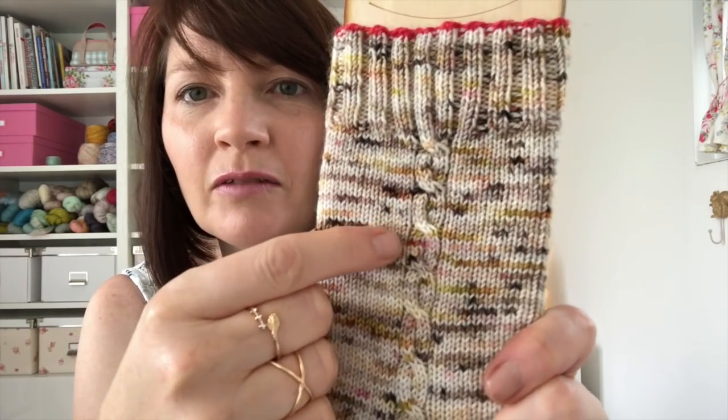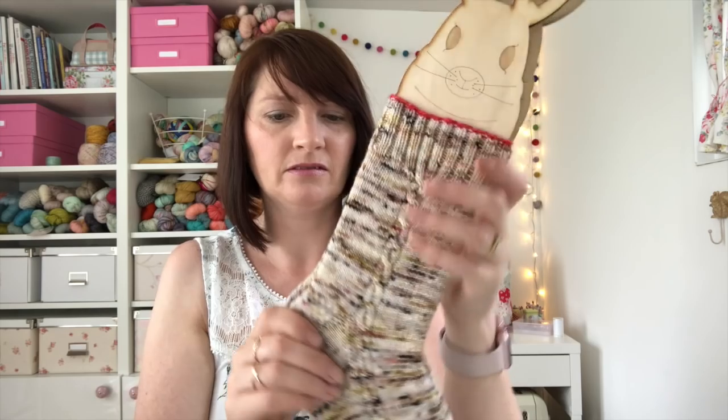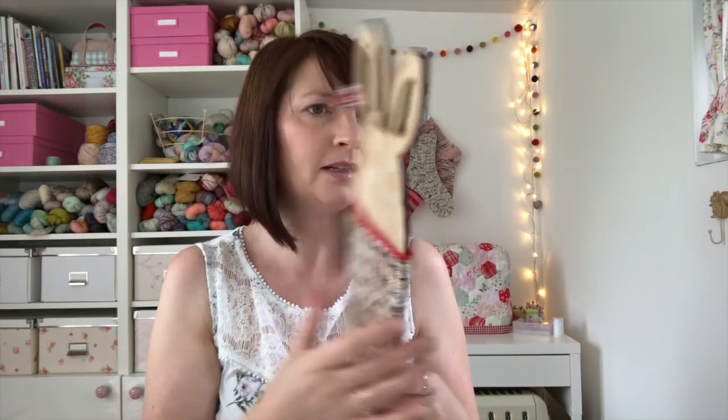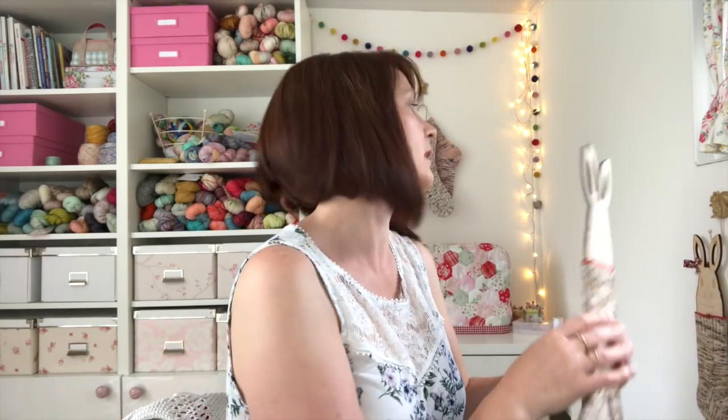But yes, the pattern is out. So that's quite exciting. Oh, look at that little red bit in there. And I can wear these now, although it's summery, so I guess I don't need to. I've got quite a few socks collecting up this year. It's quite pleasing. So that's that one that's out, so that's good.